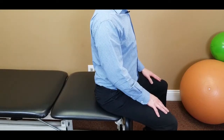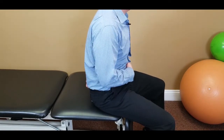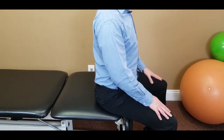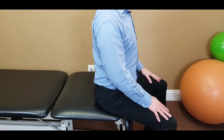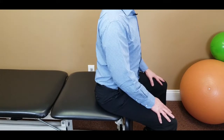Let's look at this at one more angle, focusing on the hips. So here, I'm too far flexed. Here, I'm too far hyperextended. Here, I'm right in the middle. Now, my hands are on my lap. My chin is in a nice neutral position. I'm going to do a small trunk lean, maybe 10 or 15 degrees. Hold it for 5 seconds, and slowly return.